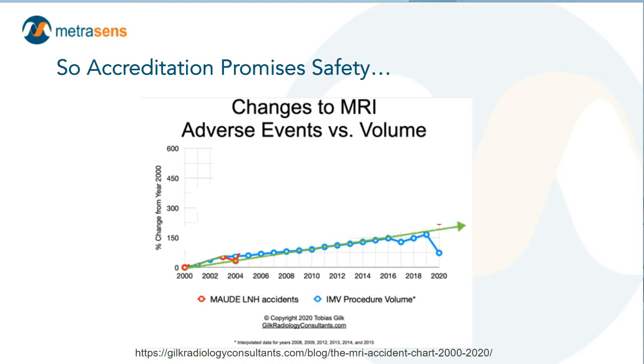And over time, from the year 2000 to the year 2019, MRI procedure volume grew at a fairly consistent 3 to 4% per year. In the year 2020, the beginning of COVID and the shutdowns, you see the massive nosedive of the numbers there. If we did an equally good job managing MRI adverse events, if we plotted change in adverse events over time, it would be right on top of the blue line. If we were getting better, if we were improving adverse event rates, it would be below the blue line.